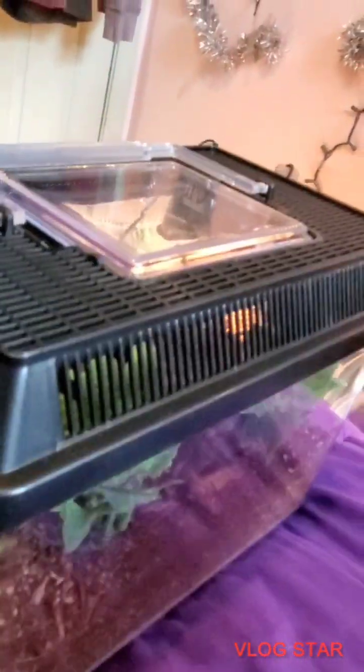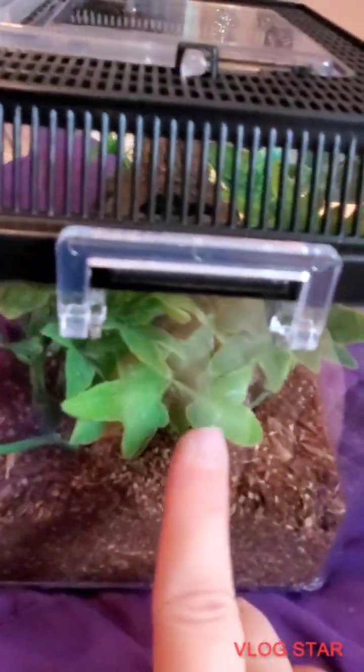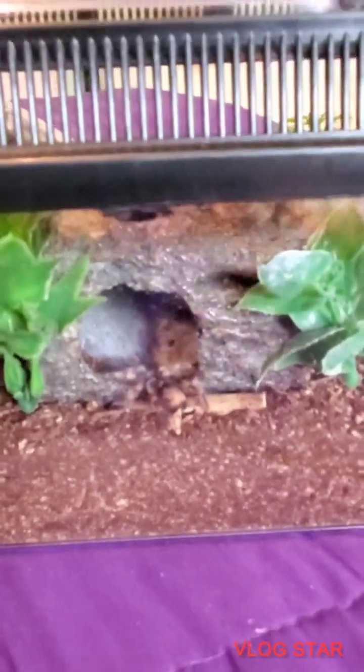They were hugging the plant earlier. Where'd they go? They're not on the plant anymore. It was just here hugging the plant. Like, it looked like it was about to fall off. It was so cute. There they are. There's MJ. But it's loving its little tunnels and everything.